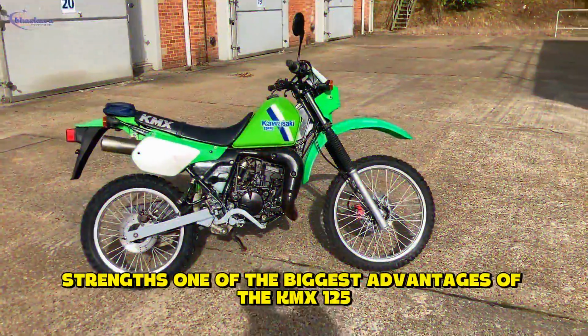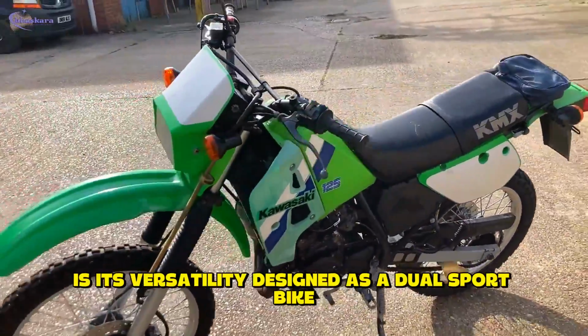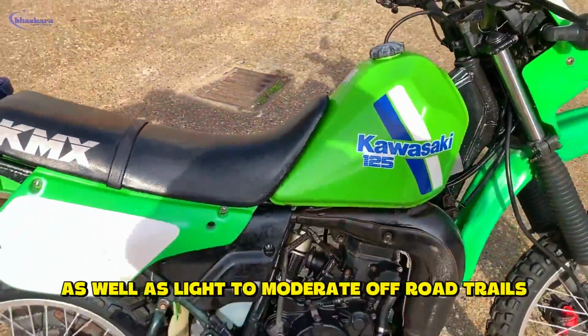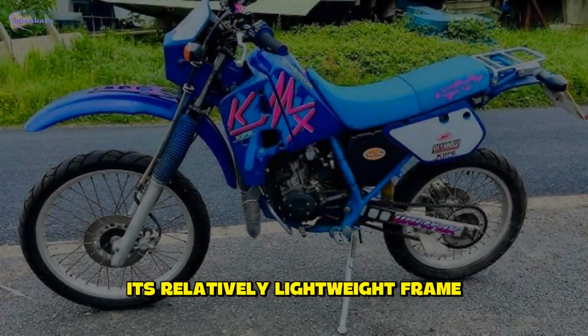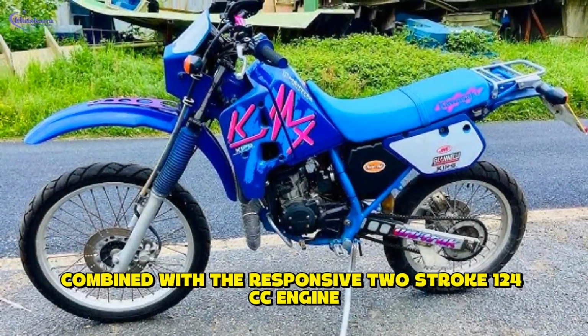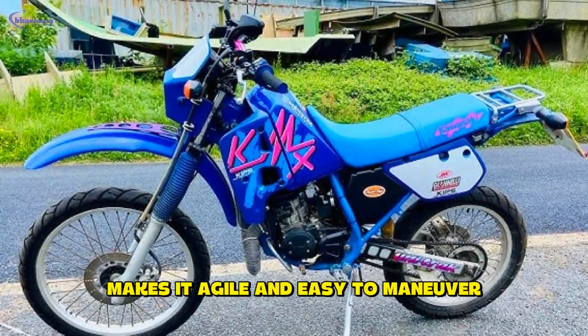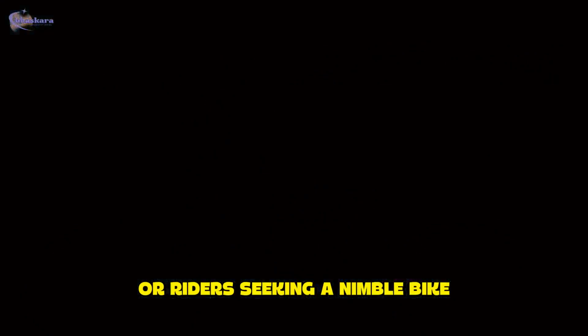Strengths. One of the biggest advantages of the KMX125 is its versatility. Designed as a dual sport bike, it can handle paved roads, as well as light to moderate off-road trails. Its relatively lightweight frame, combined with a responsive 2-stroke 124cc engine, makes it agile and easy to maneuver, especially for beginners or riders seeking a nimble bike.